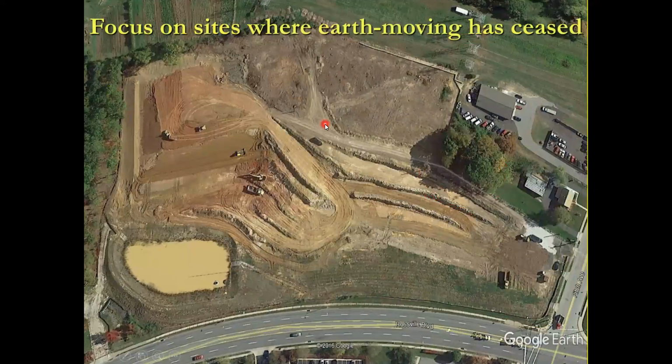Ignore sites like this one, where building construction clearly has not begun, and where earth moving equipment is visible. The red circles surround earth moving equipment such as bulldozers, excavators, and dump trucks. Again, skip these sites and go on to others where earth moving has ceased. When more recent aerial photos become available in the future, you can check out the site again. You could also drive to the site to see if it's still under construction.